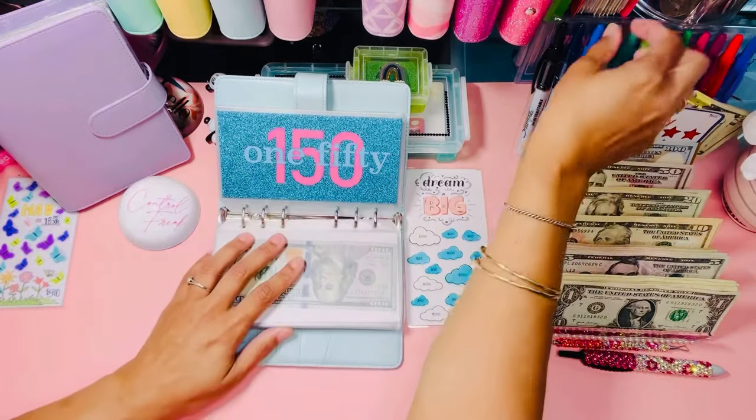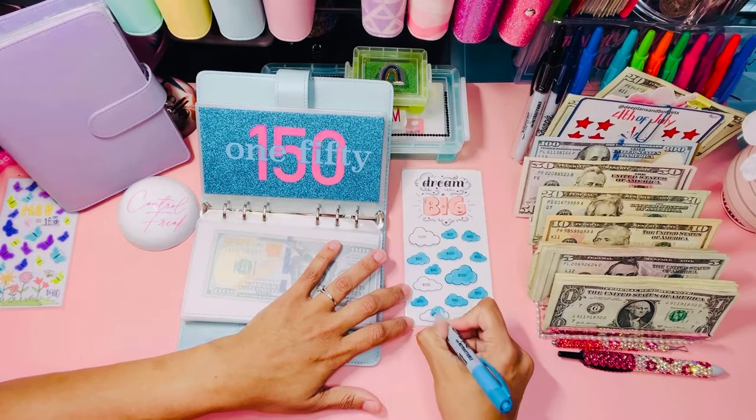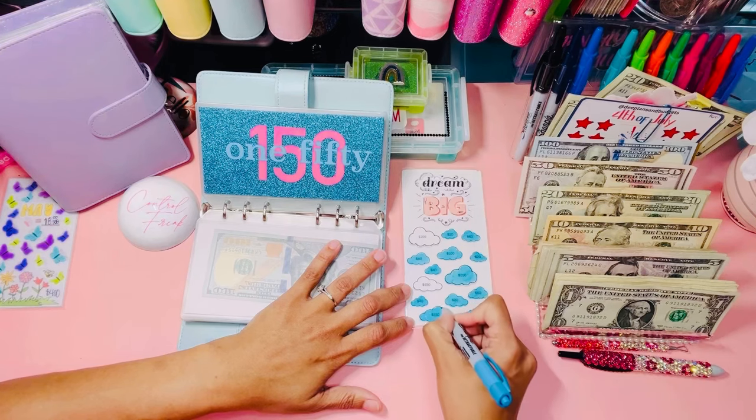Winning! Okay, so let me color. I always forget to color this off so it can dry by the time we're done. So we're doing a 150 today because we are doing the darn thing. We got to get it done, y'all.